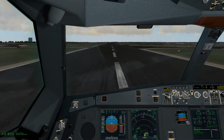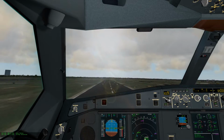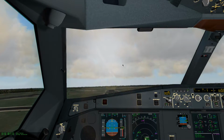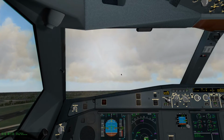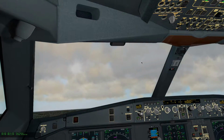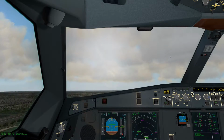V1. Rotate. Positive climb. Gear up. Nose wheel off. Six gears are off. Ladies and gentlemen, you may now unfasten your seatbelt and move around the cabin.